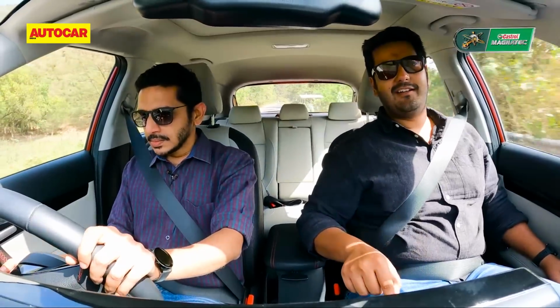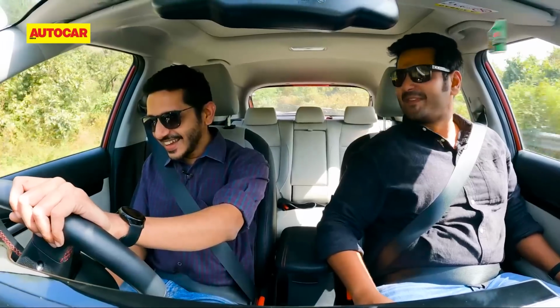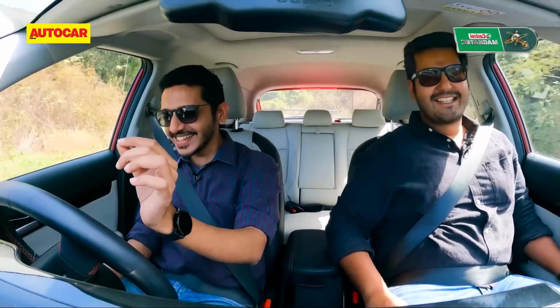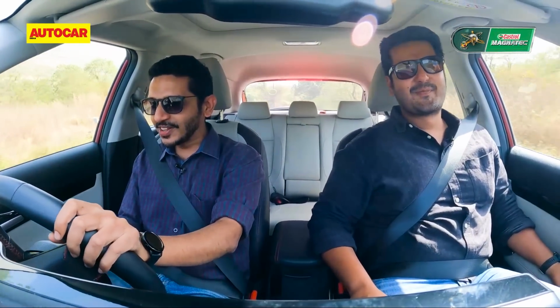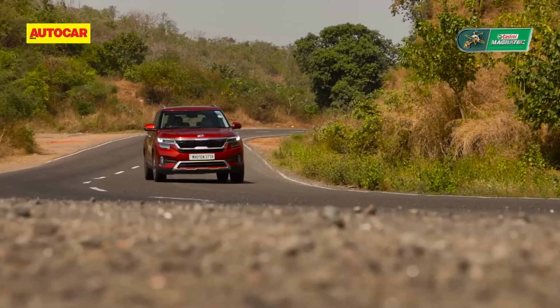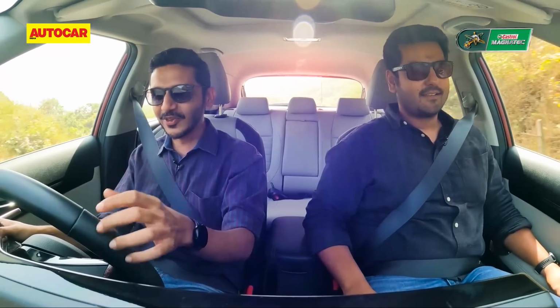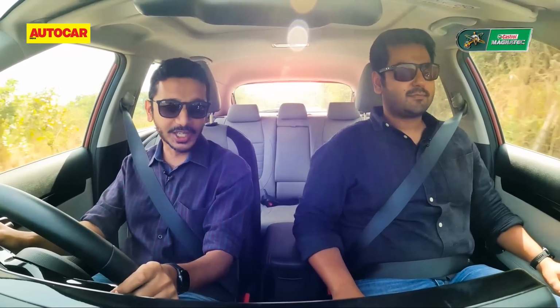So, same corner a few minutes after the Creta. See, that slightly stiffer suspension, it's really not much when you're going in a straight line, but put it into a corner in sport mode, going hard, and it makes a difference. It makes that slight difference, and if you're keen on driving, you'll really appreciate it.